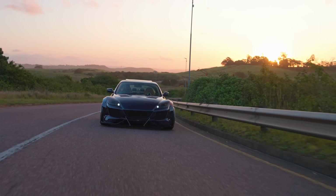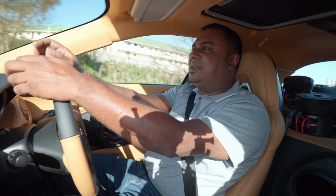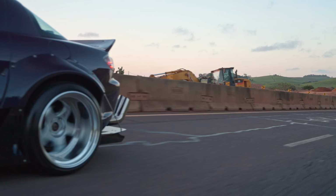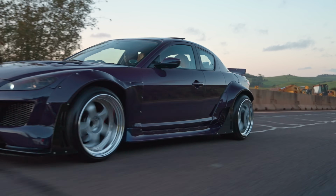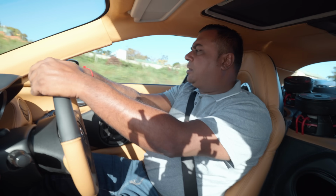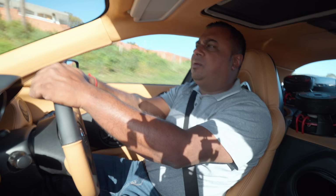The RX-8 is a very sentimental car to me, in the sense that at the time when I wanted the RX-8, because it was in my budget, it was 80,000 Rand. But unfortunately, I had to have a car that's for a family, light on fuel, and I could start my business with. And I never got the car. So it always felt like something was missing.